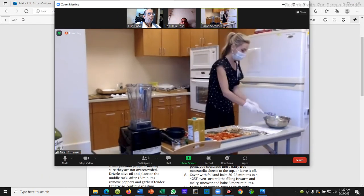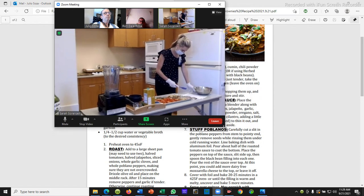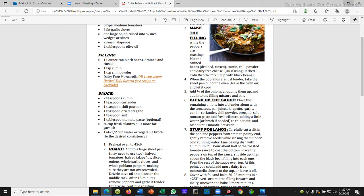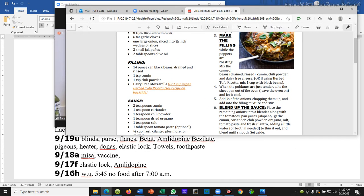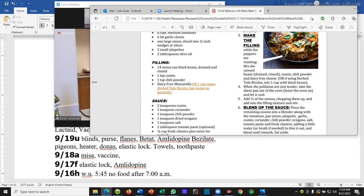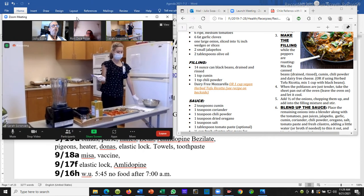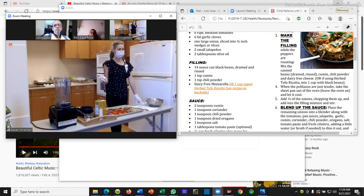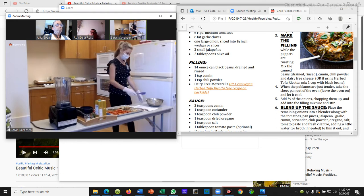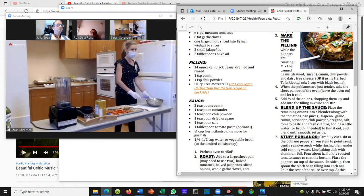So we need to add jalapenos as an ingredient in the sauce. Why not add it? That makes sense. Oh, I'm sorry, I know it's confusing. The roast section is up there, and the roast and the sauce are kind of in the same category. Maybe I should rearrange that on the rest of the sheet. So all our roasted veggies are going to go in the blender, in addition to the spices in the sauce category. The roast and sauce are combined. They really should go together.